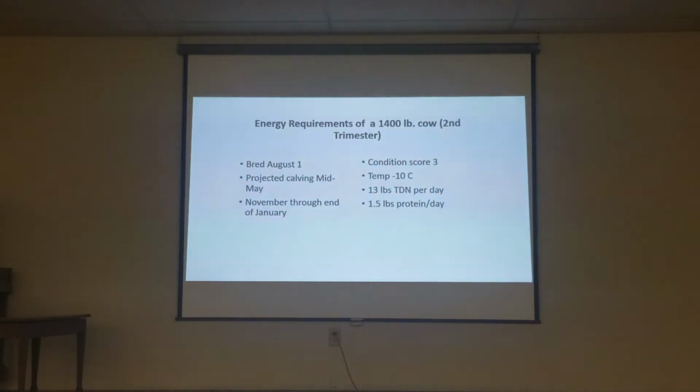So she's in good condition. Temperature is not very stressful on her. What she needs in terms of energy to basically maintain herself, because that's all she's doing at that point in time, is probably between 12 and 13 pounds of TDN, and she needs about 1.5 pounds of protein a day.